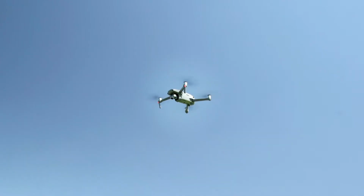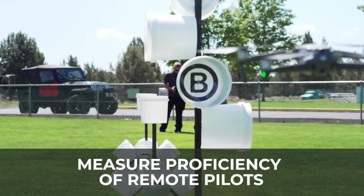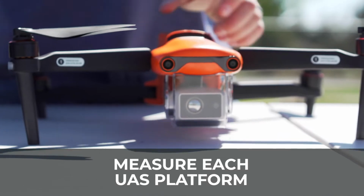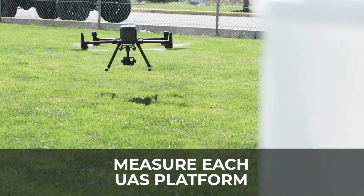The benefit of the NIST course for organizations such as public safety, utility companies, or any commercial user is twofold. First, they're able to measure the proficiency of their remote pilots. Second, they can measure each individual UAS platform and its payload capabilities for different missions and objectives.